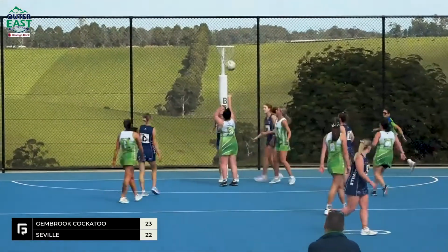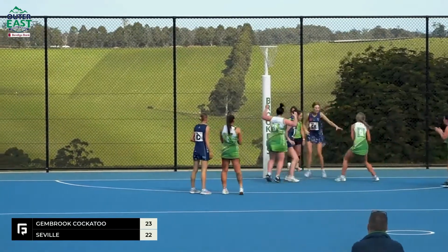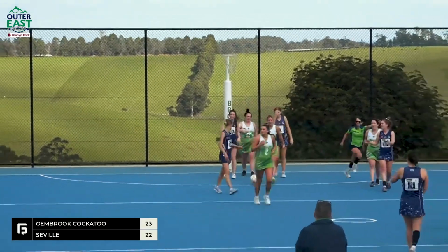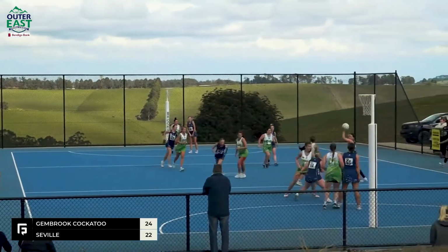Didn't get it, but the crumbs were taken beautifully there by Laura Christie. Christie couldn't put it through. The ball's just bobbling around now. Ingram's recovered it well. Ingram can have the shot. And Chelsea Ingram puts it through, and the score's 24-22, and Gembrook Cockatoo back out to a 2-goal lead. So they've got the last 3 goals now.